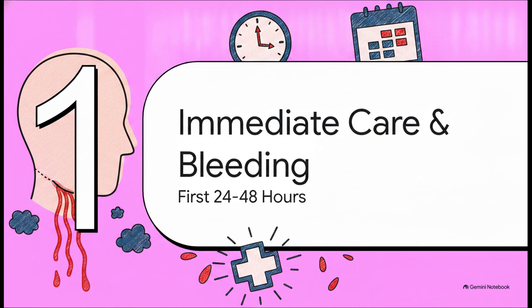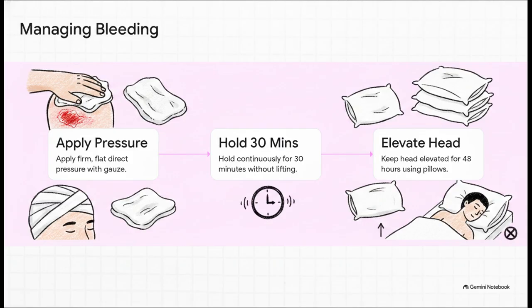Starting right off with Section 1, immediate care and bleeding, we're going to cover those first critical 24 to 48 hours, where, by the way, some bleeding and swelling are completely expected. If you do happen to notice some bleeding, don't panic, just follow these exact steps.